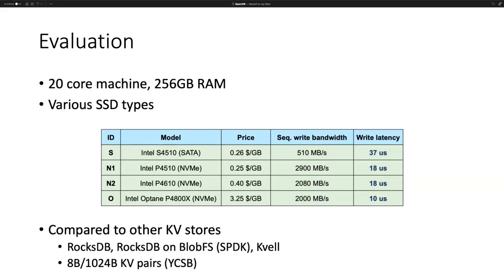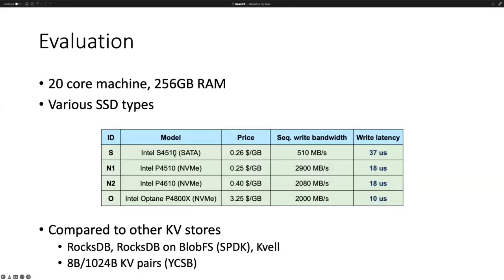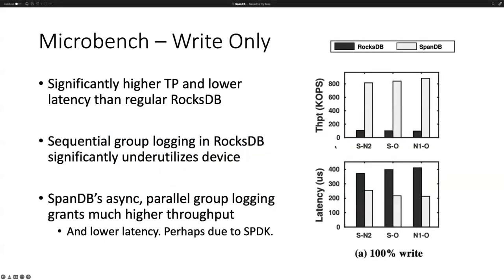And when compared to other KVs, they compare to RocksDB on BlobFS, which is SPDK's file system, and the recent store called Cavell. And throughout the test, they just use the YCSB configuration for key value pairs, so 8-byte keys and 1K values. So first, if we look at write only, on the right here, we have two graphs. It's throughput on top and latency on the bottom. And the black bars are RocksDB and the gray bars or white bars are SpanDB. So if we look at the throughput results, these little markers at the bottom mean, for example, SN2 will mean SATA is used for the capacity disk and N2 is used for the speed disk. And these little markers are just throughout the evaluation.